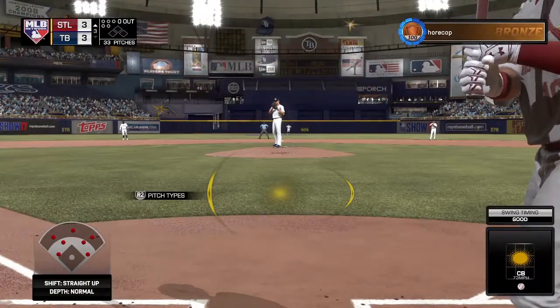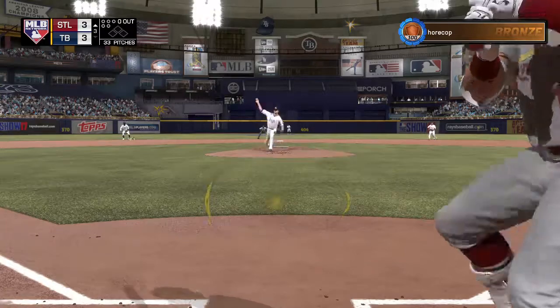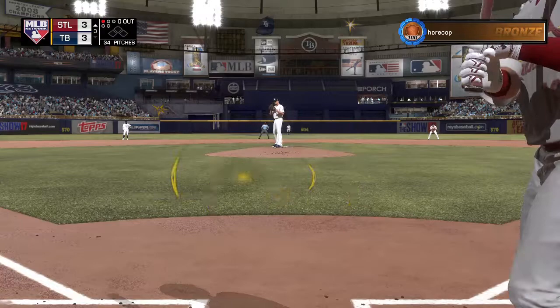Digging in for his second at-bat, Colton Wong. He'll stand in to open things up here in the third. Curveball, and that misses in the dirt for ball one. No strike.